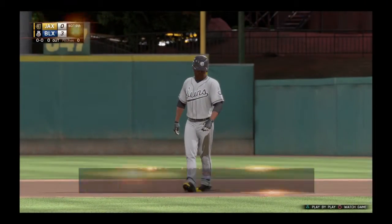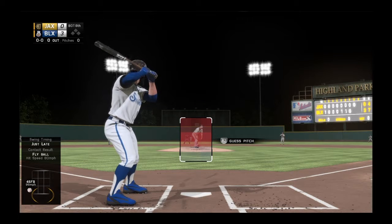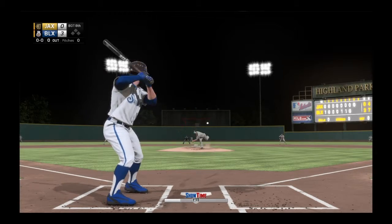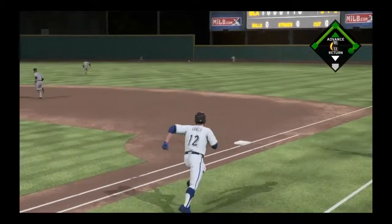Now batting, number 12 will be the batter. 2 for 3 with a home run thus far. Leading off for the Shuckers, left fielder, number 12. Yeah, having a solid performance in this one. Definitely been a bright spot for them offensively. Swing, line drive. That's going to be trouble.